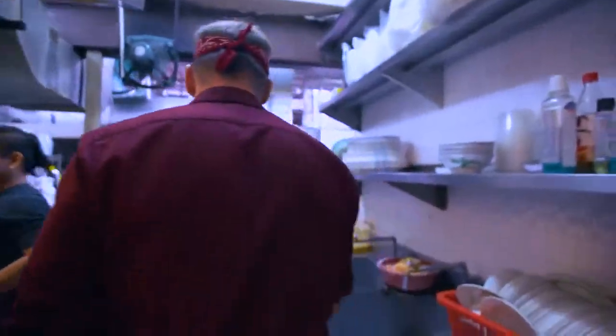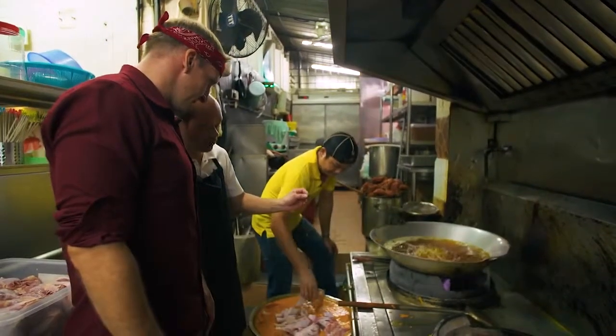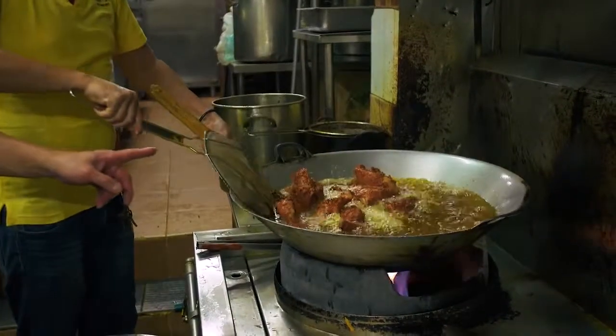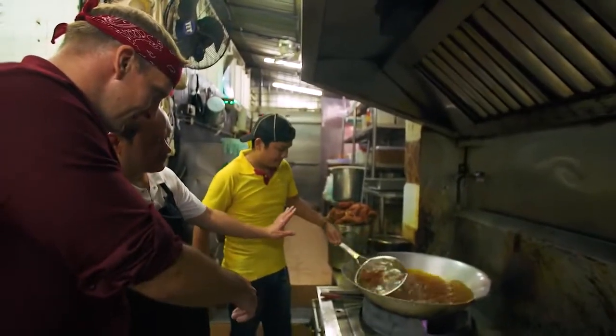Round 2 in the kitchen. These are the chickens. Before we fry, the oil has to be very hot. Still have to use the old way of frying. So the chicken is ready. Oh, so crispy. Then we have to clean up the oil from the crispies.